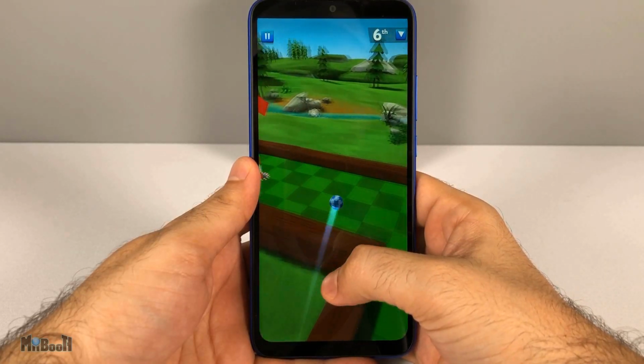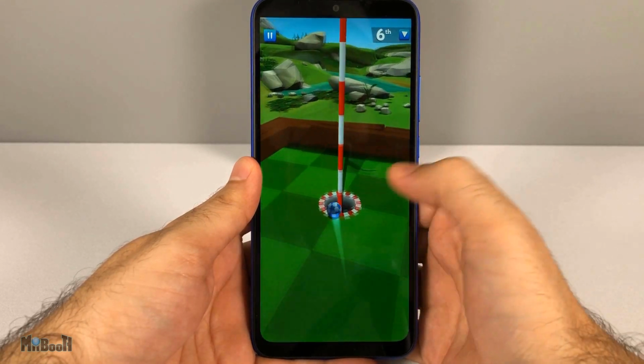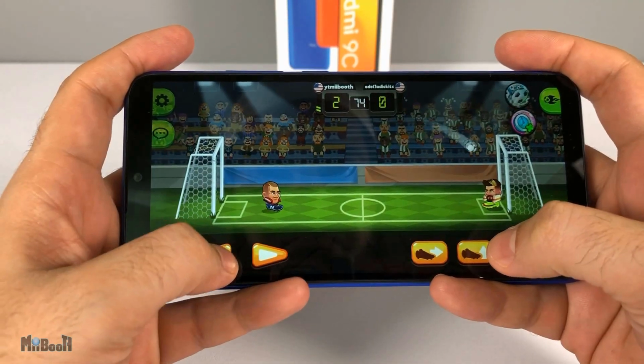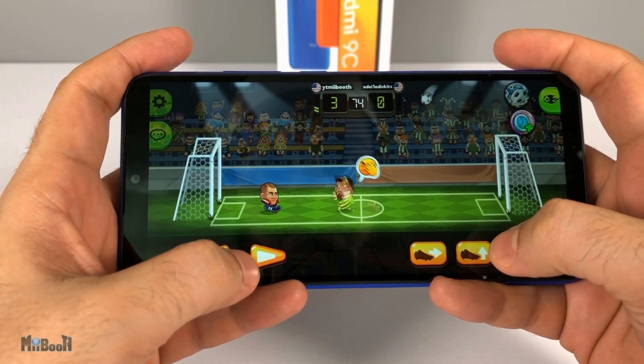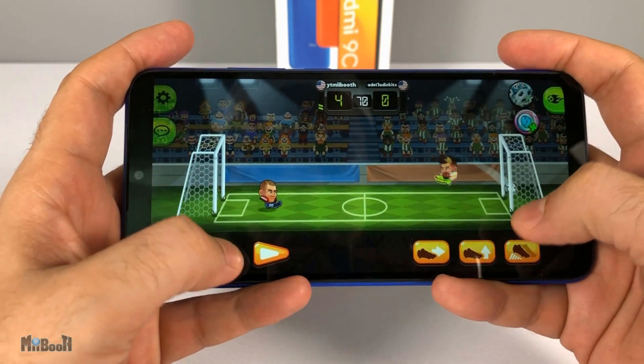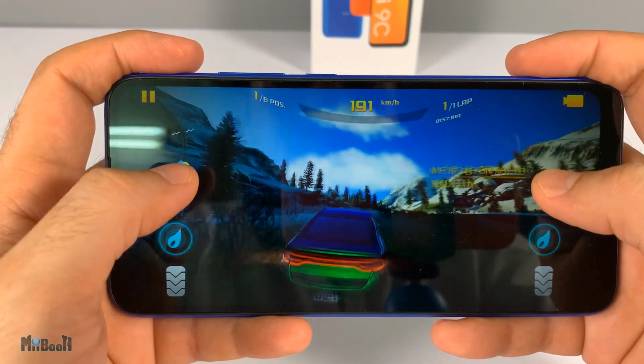Now I started with small and mid-sized games like Golf Battle and Headball 2, and it was running those seamlessly for more than 30 minutes at a time, maybe more. Then I moved to bigger games like Asphalt 8 and PUBG Lite, and to my surprise, those two ran without any problem, and I won't say it was super smooth, but it was quite smooth.